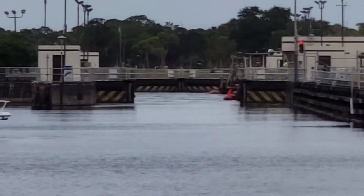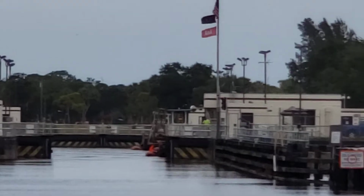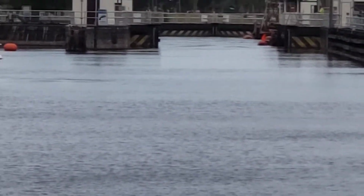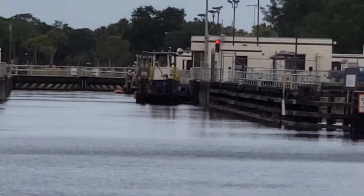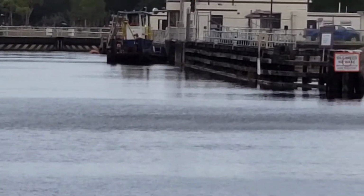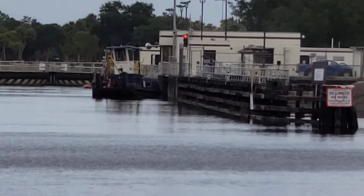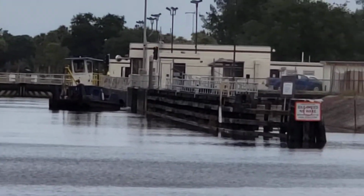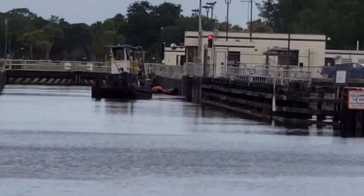So the gates are opening. There should be a boat in there getting ready to come out as soon as they give them the go ahead and the gates are all the way open. Alright, looks like the boat that's in there has gotten the green light and the go ahead to come out. Looks like it's a tugboat or a barge of some kind with maybe some dredging equipment or piping. But here it comes, it's coming out. Once he's out, we'll get the green light. You see that red light flashing, that's for us. Once that turns green, then we can enter the lock.